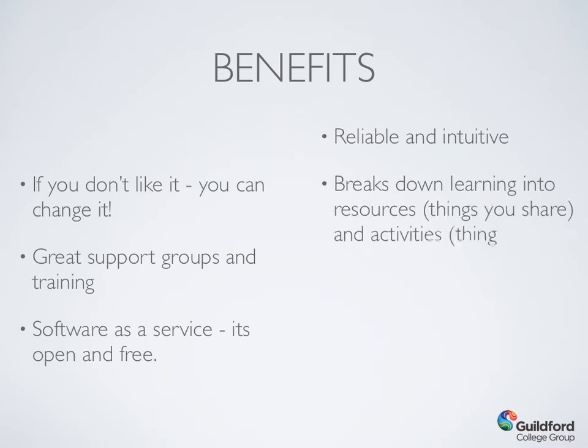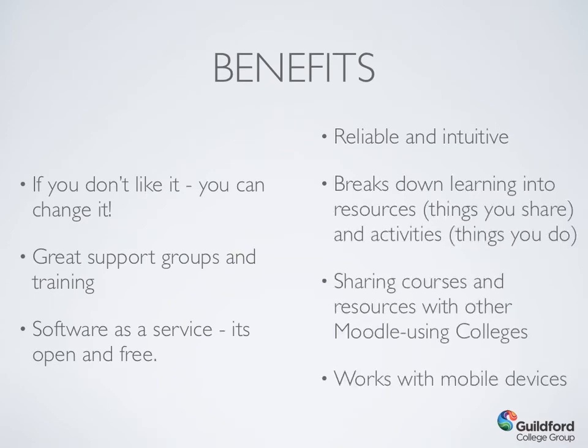These are some of the core benefits in this way. If you don't like the way it works, you can change it. In this case, you would ask web services, I don't like this language, it's not particularly intuitive, can we change that? And the answer is yes, we can do that. The support groups and training are very substantial. Local colleges all through the region are using it, all through the country, in different countries and around the world. There is a massive resource for people using it to do different things. If you can think of something you want to do, it's probably already been done.